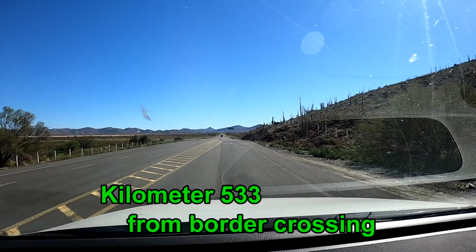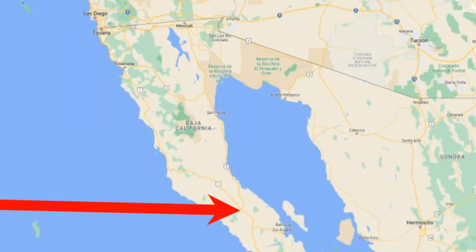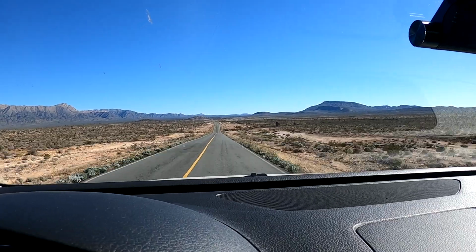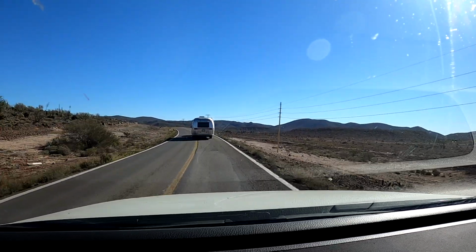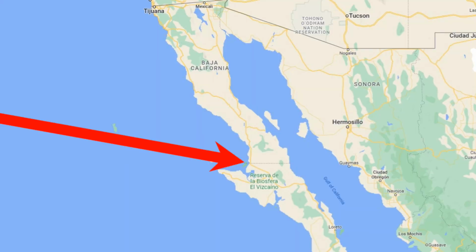So this is the junction here where Highway 5 connects to Highway 1. Highway 5 is another border crossing from the north to come south, and it goes through San Felipe. So once you get past Highway 5, it gets flat and straight. And the roads get very narrow. They're about the width of an RV, and if a truck's coming the other way, it's really narrow. And it's basically that way all the way to Guerrero Negro.